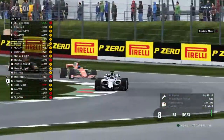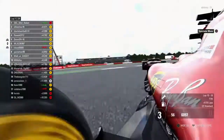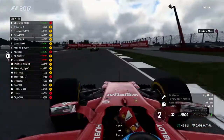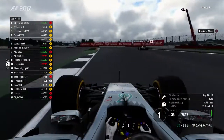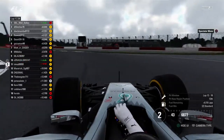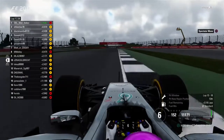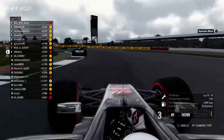Yeah, and the two Ferraris. Oh, Lukey's gone off. Both Ferraris then. Oh, he spun it. MLA spun it. So has Lukey. So it was all going so well. Yeah, Lukey's on the grass there. I don't think he had the full traction. When you brake on the grass, you don't get the full traction. I think he's just had a snap of steer or something.